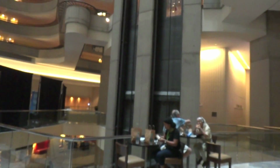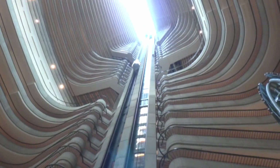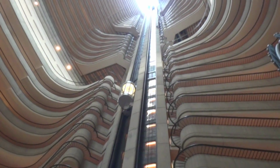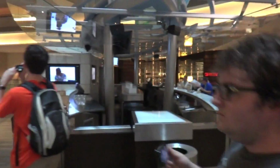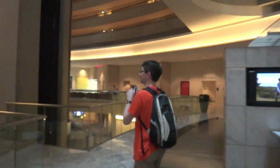All right, we are here at the Marriott Marquis in Atlanta, Georgia. We're about to go ride those famous elevators right there. These things are rockets. Let's go. I'm about to ride with Magnolia State Elevators and Music Freak CC. It's gonna be a trio.